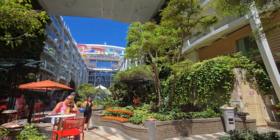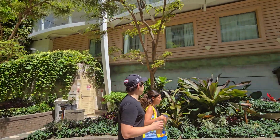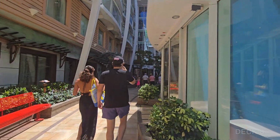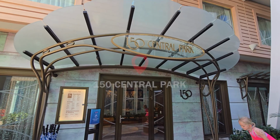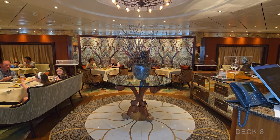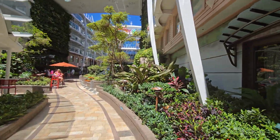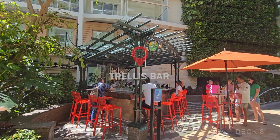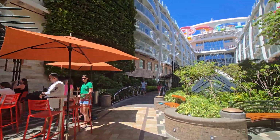It's just beautiful out here. They have trees, greenery, benches, shrubs, places to take photos. I've seen people there dressed up and they're taking photos out here, so it is really pretty. It's impressive for sure. 150 Central Park Restaurant. I love the benches that line the walking paths, and it's a really neat place at night. And in the middle is Trellis Bar, which is really lovely. I think it'd be a fun place to sit and listen to the music.